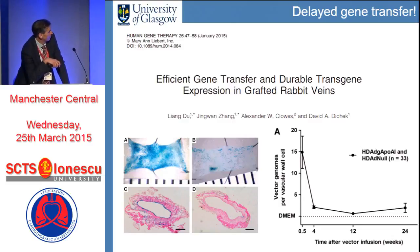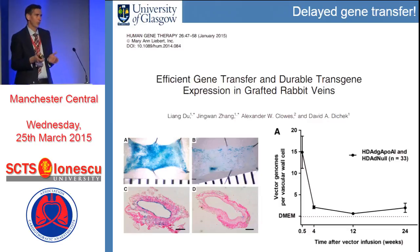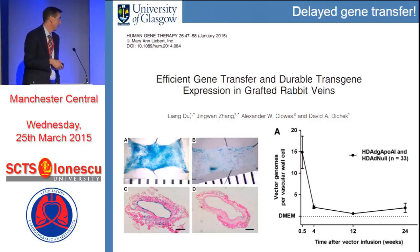But his concept is to do 2 things. One is to manipulate the genome of the virus. You take the genome of the virus out, and you lose some of the immunogenic properties of the virus. Quite difficult to make, but these are so-called helper-dependent viruses. The other thing he has done is not transduce the graft at the time of surgery, but 28 days later, going back in vivo with a catheter approach to manipulate the graft. When he does that, he gets low level but very long-term expression from the virus. So that may be useful.